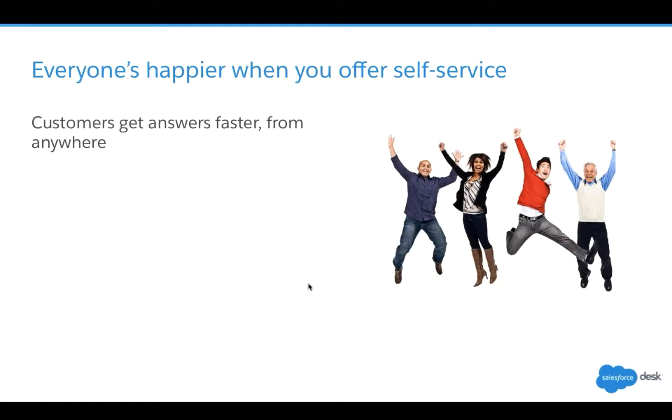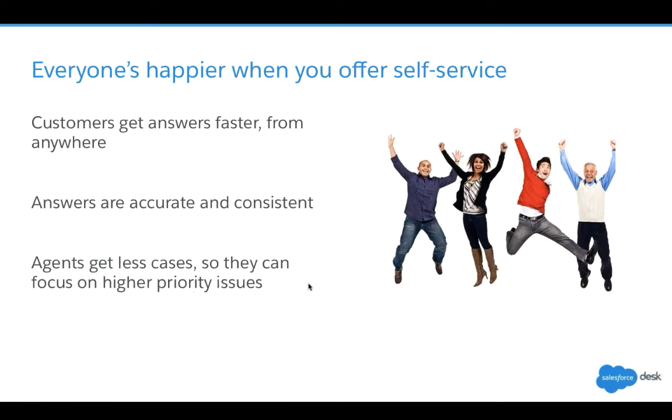Self-service shortens wait times, and customers are a little more comfortable going on your website to get an answer that's always accurate and consistent. So when an agent is constantly typing out an answer to a question, it can become a little skewed or maybe not always the same answer. But with self-service, customers are getting a very consistent experience. And finally, self-service deflects the number of cases that agents get so they can focus on other issues.